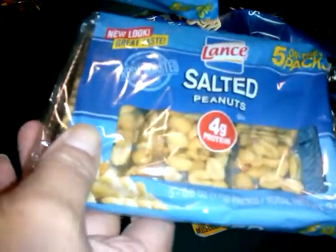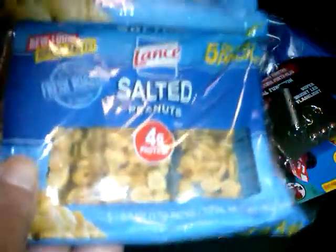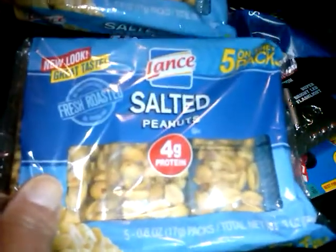And these are a go-to because Jake does not eat meat hardly at all or anything. But he will eat a lot of nuts, like cashews and peanuts and stuff. So these are great snacks for him for protein. So I always pick them up there.